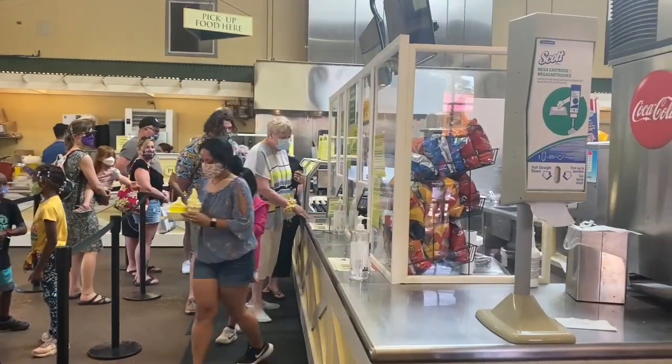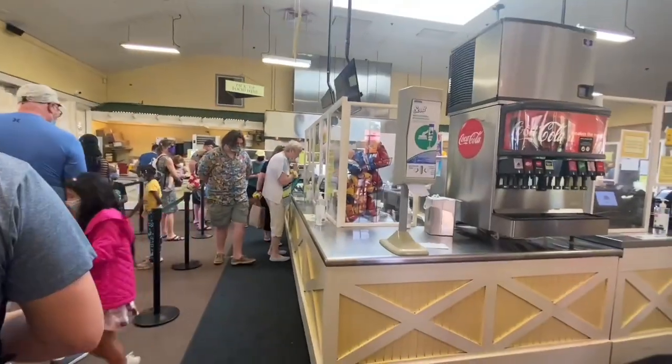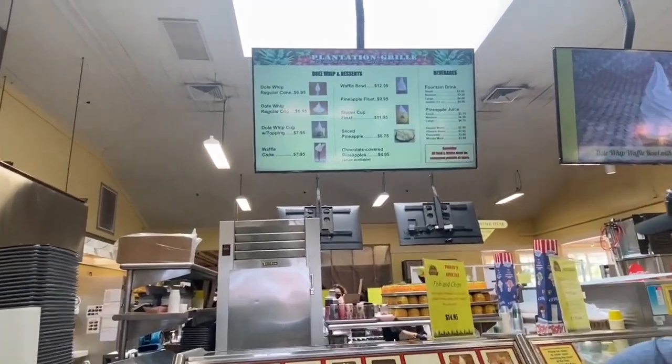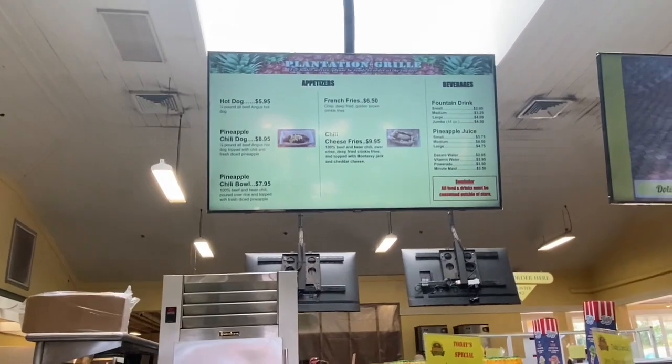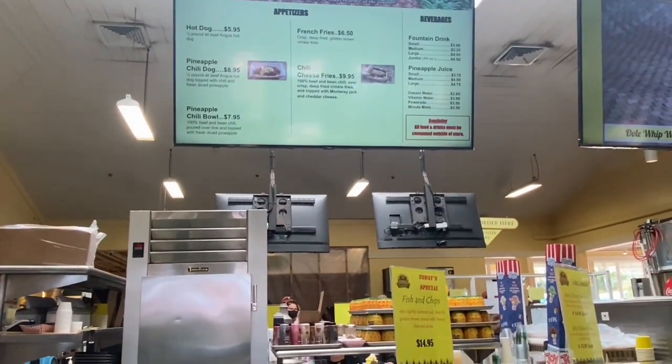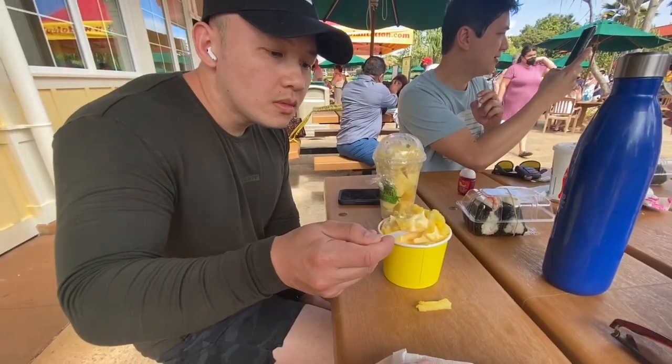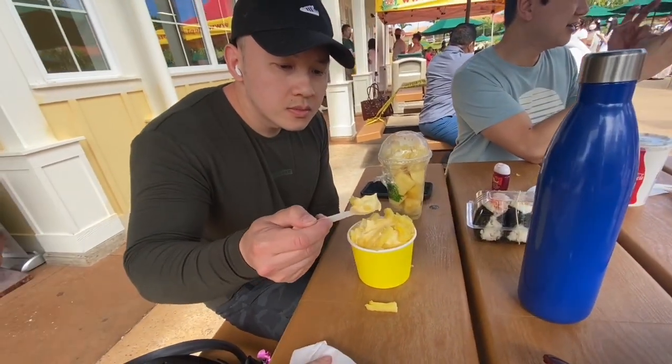A rumbling stomach means it's time for food, but of course we have to do dessert first and get their Dole whip. You have to add on the fresh pineapples. That just makes it a game changer. Of course they sell other savory foods such as hot dogs and french fries, but the Dole whip is a must if you're at the Dole plantation.